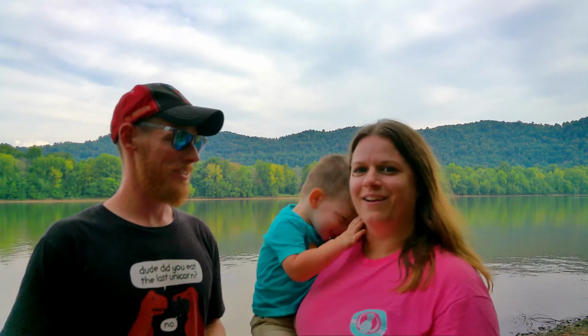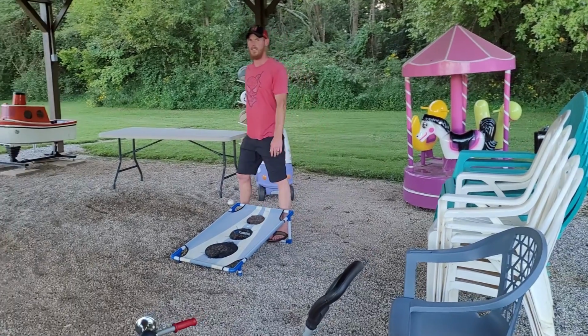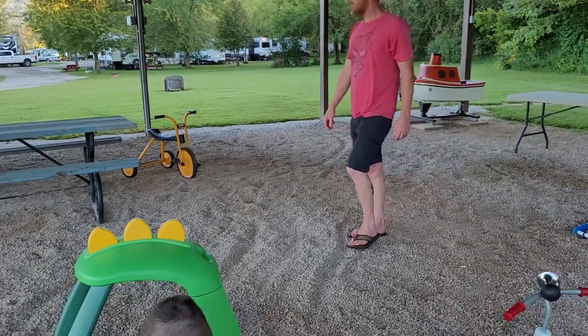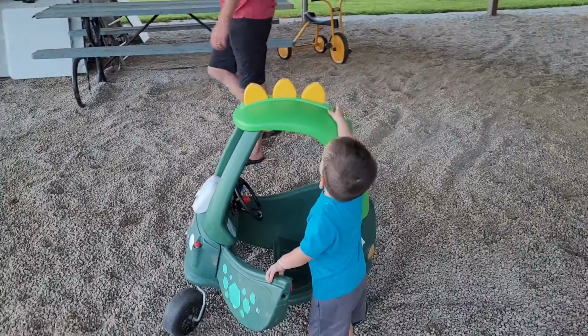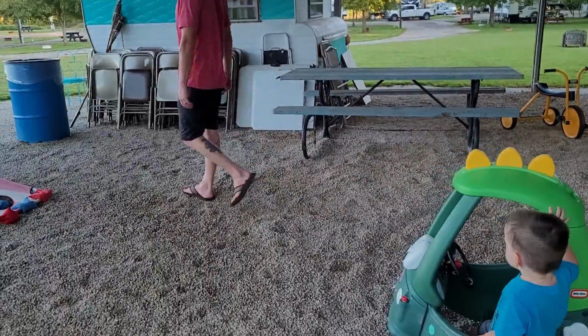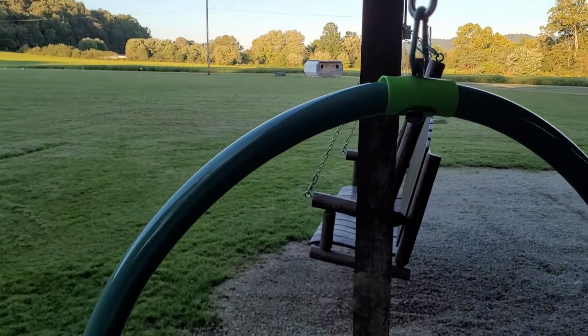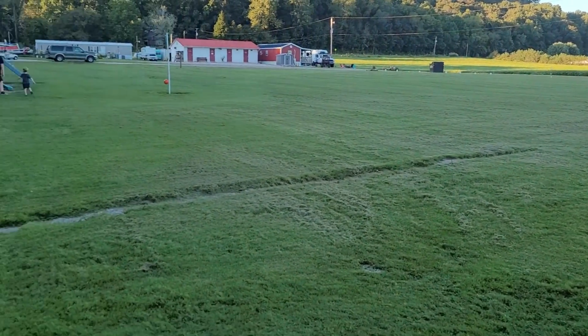That reminds me, I'll have footage of it too. The playground, they really cater to families and to kids, and that is amazing, especially since we have a kid. There's so much stuff. It's not just your basic playground. They said they keep adding and adding. There's the little cars that you can drive in, a huge play set with slides and stuff on it.